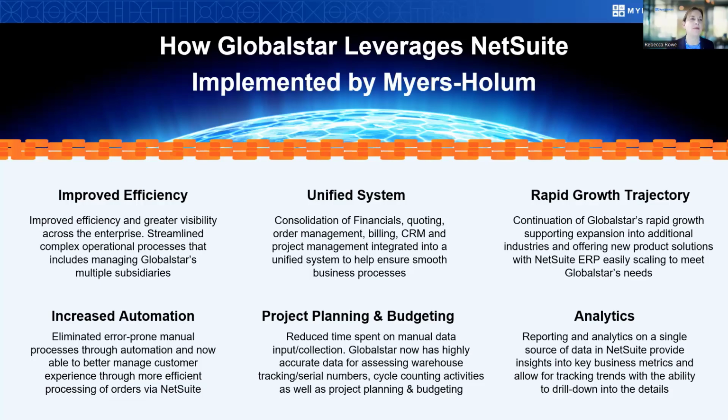Yeah, that would be great. I mean, you said scalability, ability to handle complexity. What were some of your other goals for selecting NetSuite and also Myers-Holum?